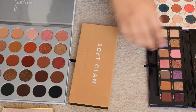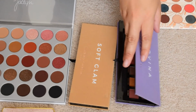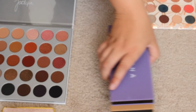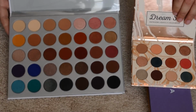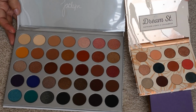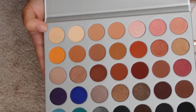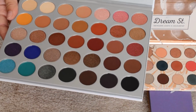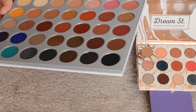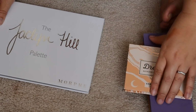This is Soft Glam. I like this one because it has some pops of color, so if I do want a more colorful look, I have that option. And then out of these two, I have julep. So I have ColourPop Dream Street, and then I have Jaclyn Hill. And I think I am going to keep Jaclyn Hill just because if I want some pops of color, I have them down here, but it also mixes well with every other palette that I have, and I will use this one more than this one, so this is what's going to go.